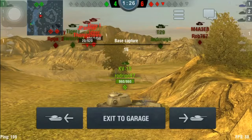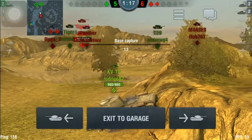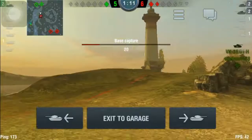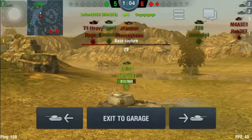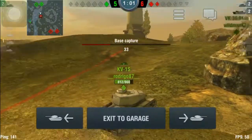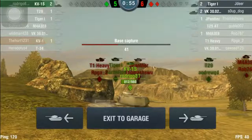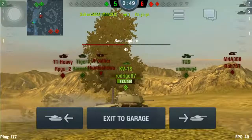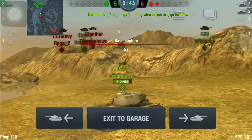How good is this KV-1S? We will see. We will see how good this KV-1S is. Come on, KV-1S, you can do it. Yes, we can go, go, go, but we're probably not going to win. Unless this KV-1S can take down a Tiger 2 and a one-shot kill VK. Oh my god, stop saying go, go, go. They will cap before we draw.